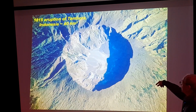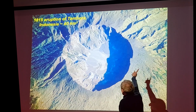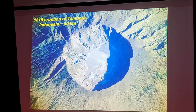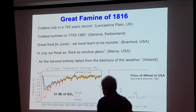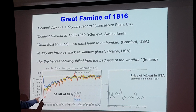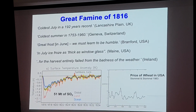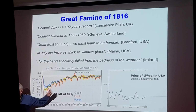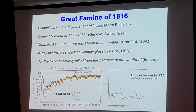And now let's go back to 1815 to tell the story of Tambora. Remember, this is the eruption I said was the biggest eruption on Earth in the last 1,000 years, just to remind you. And these are the estimated temperatures in 1816. It was 2 degrees centigrade globally cooler than normal. And then over the next decade, it gradually warmed up again. But it created a 10-year perturbation of the climate.